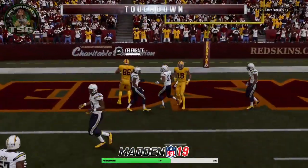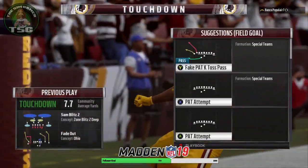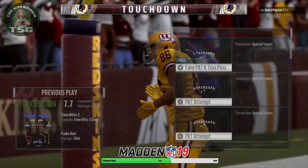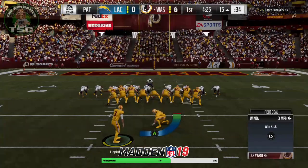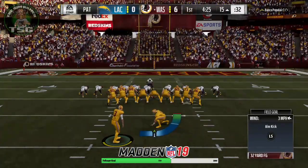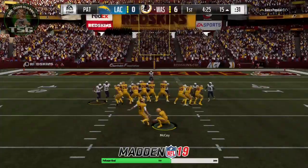And he's got it. And he takes it in. Touchdown, Washington. Jordan Reed, a 20-yard touchdown. And the Redskins take the ball down the field and score on their opening drive.